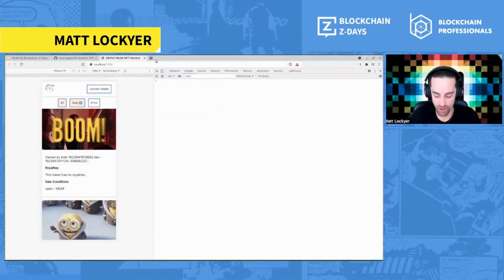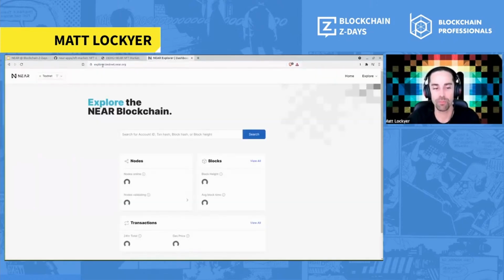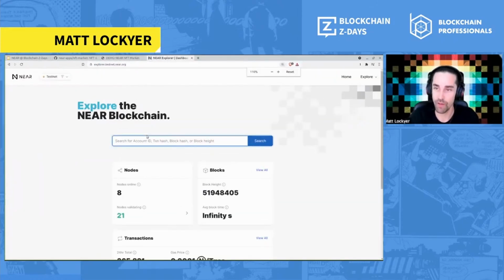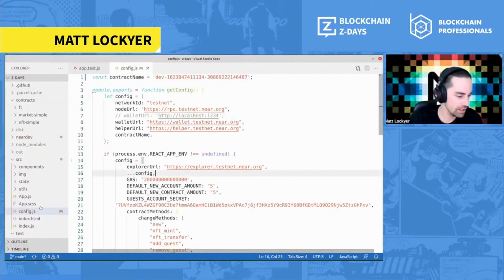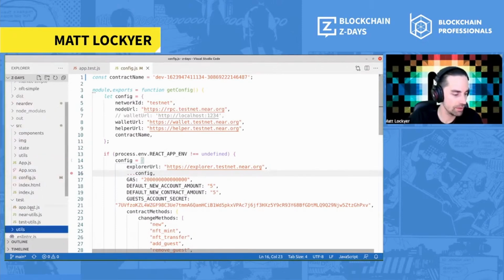But I do want to show you one of our amazing tools built by our team. It's our blockchain explorer. If you've ever used Ethereum, you've probably run into a tool called Etherscan. Result not found. Okay, hang on. Oh, that's not good. No. I think it is definitely going to be here somewhere. Hang on one sec.